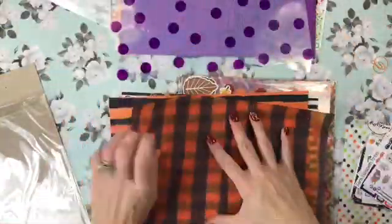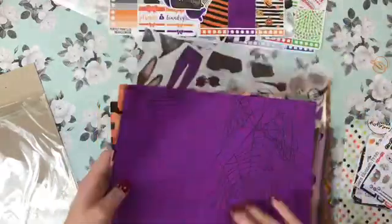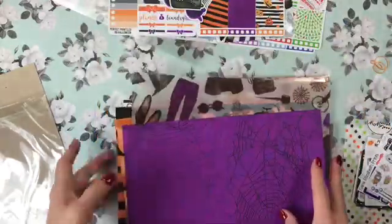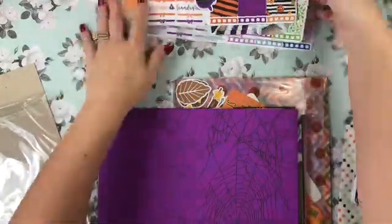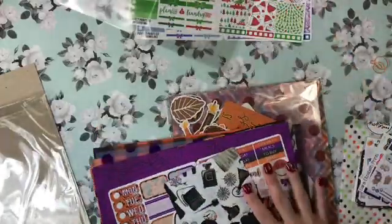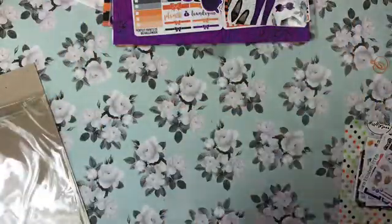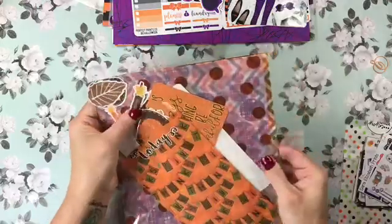Very much so. Let me get my vellum here. My acetate. So vellum and acetate, y'all. I could not think of those words, so I apologize. So let me put all this together. See, all of that came in one kit. All of that. Okay, so, and then I also ordered the fall one as well.